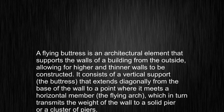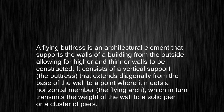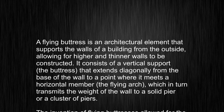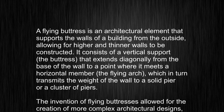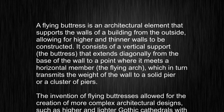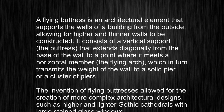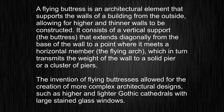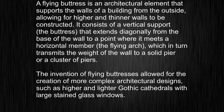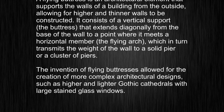A flying buttress is an architectural element that supports the walls of a building from the outside, allowing for higher and thinner walls to be constructed. It consists of a vertical support, the buttress, that extends diagonally from the base of the wall to a point where it meets a horizontal member, the flying arch, which in turn transmits the weight of the wall to a solid pier or a cluster of piers.